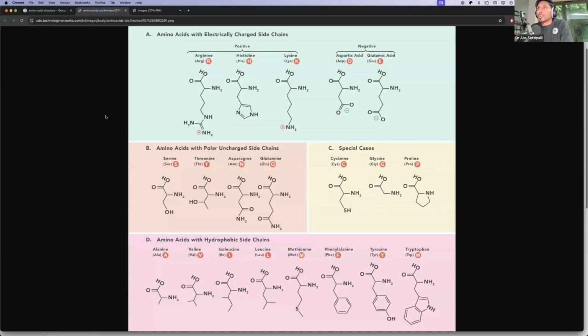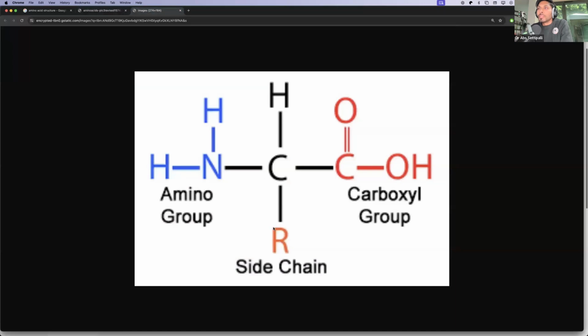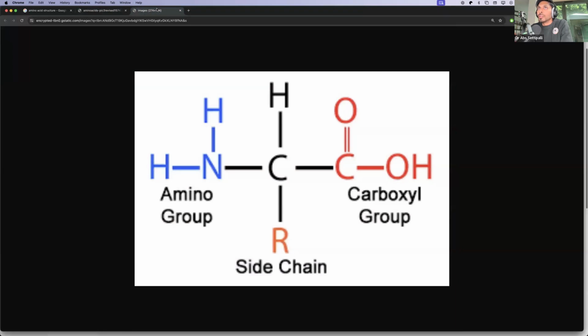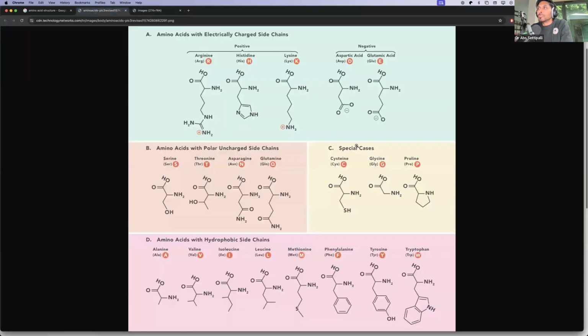So let's now go over here. Sometimes you'll notice that this looks completely different to anything that you look at here. Let's pretend this R is just another hydrogen, okay? That would make it specifically glycine. Let's have a look at glycine here. I know when you look at this section here, it looks completely different to what's over here because of different ways of drawing things.